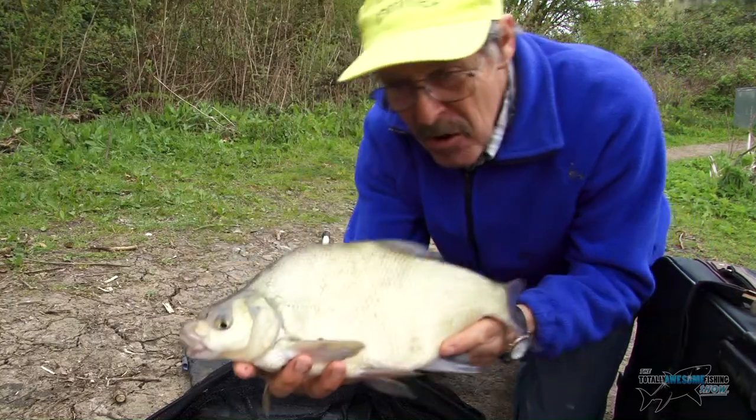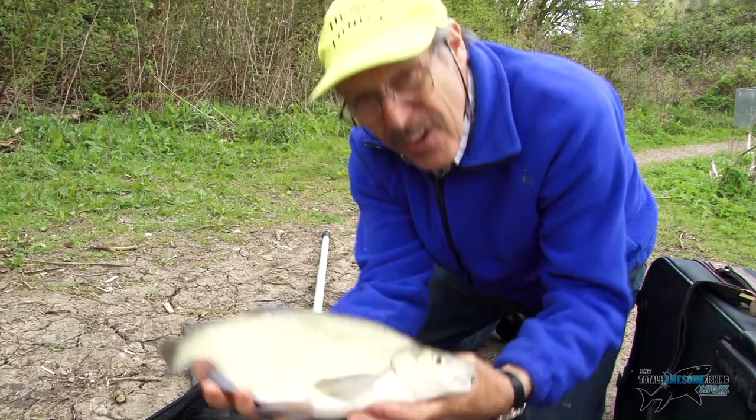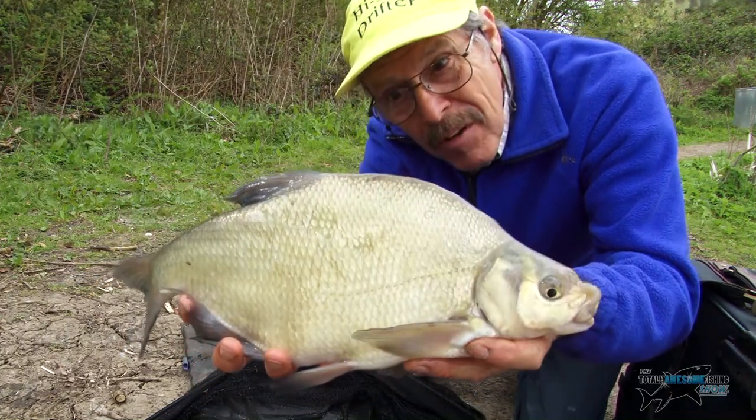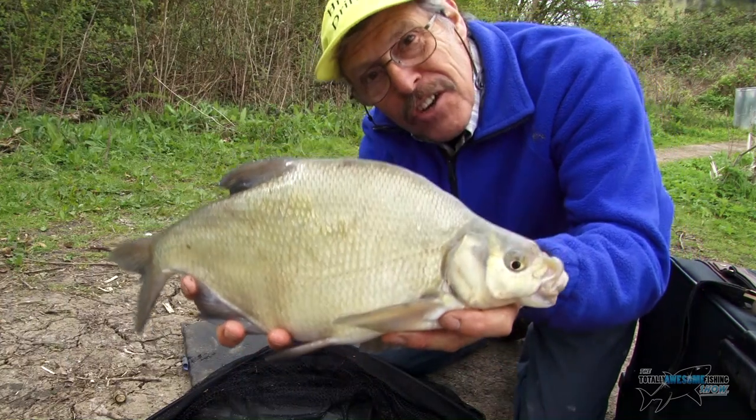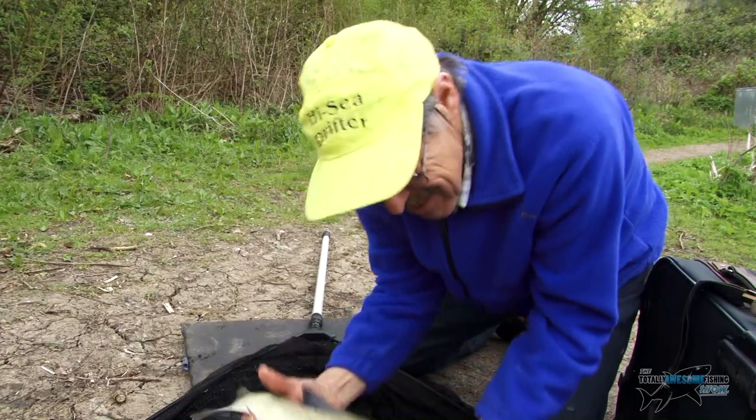Now, I know they like prawns. I've had a few bream before. It's not a bad bream, I suppose. He's not a million miles away from maybe 3 pounds. Nice fish to catch. So it's prawns two, lobworm, unfortunately, nil.